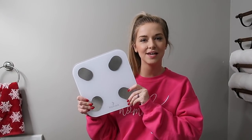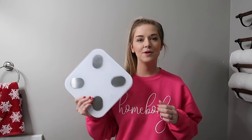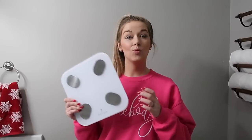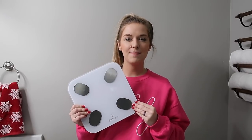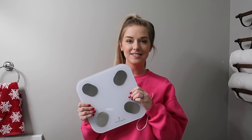I wanted to pop on here real quick and talk about the FitTrack Dara Scale. I have been loving this thing after having baby Oliver because I'm not only trying to get back on track with my weight, I'm trying to get back to my pre-pregnancy weight, but I'm also trying to increase my milk supply, so I'm trying to stay plenty hydrated and eat lots of protein. And this scale is seriously awesome.